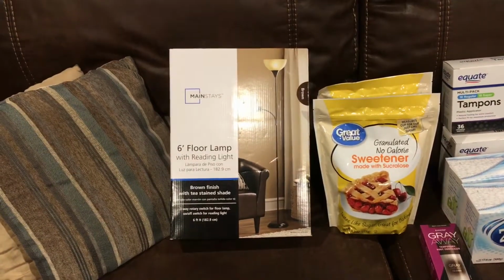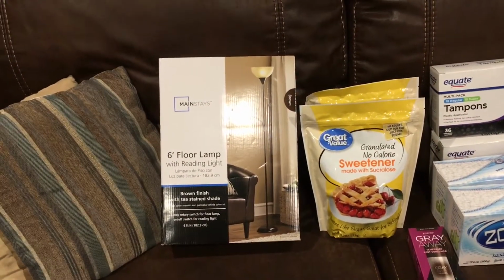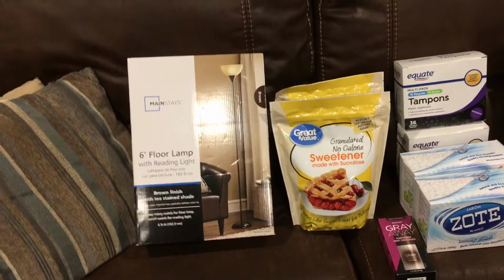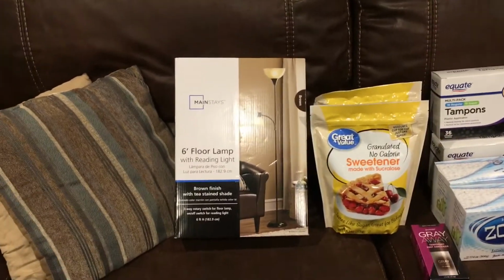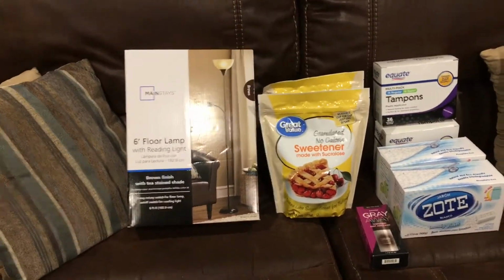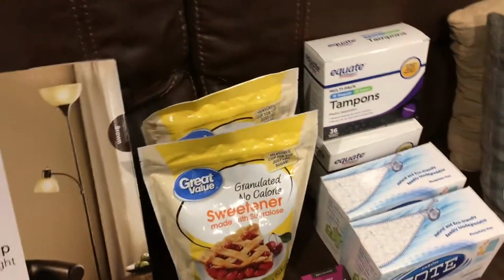So I picked up one of these. It's just a temporary thing. We're going to be eventually completely redoing the bedroom. We're going to be ripping out the carpet, building some closets, changing out windows and everything in there. So this is just a temporary solution to get us by.